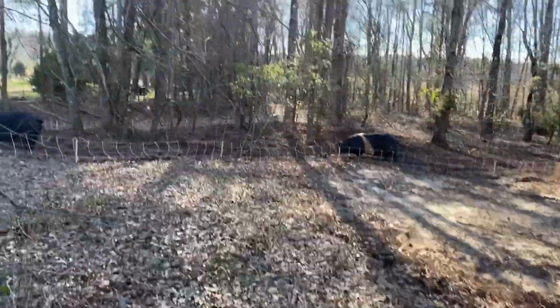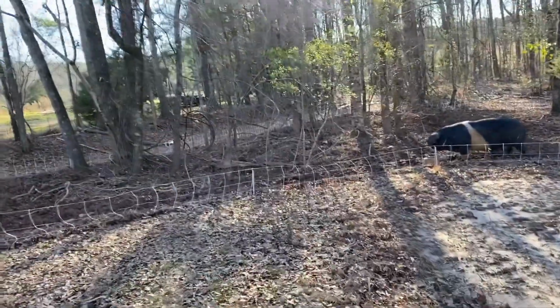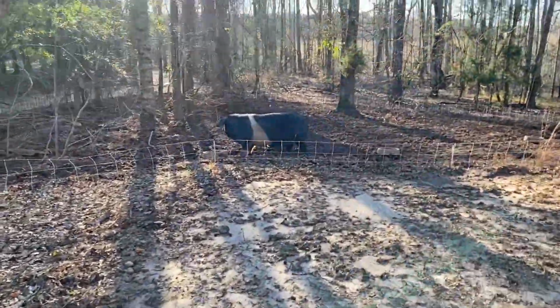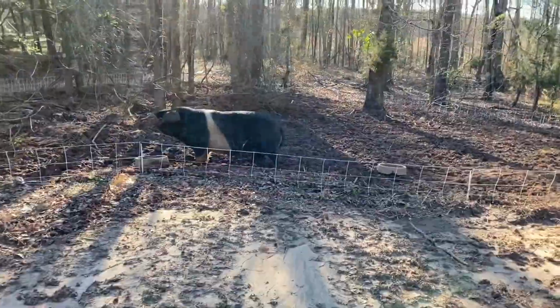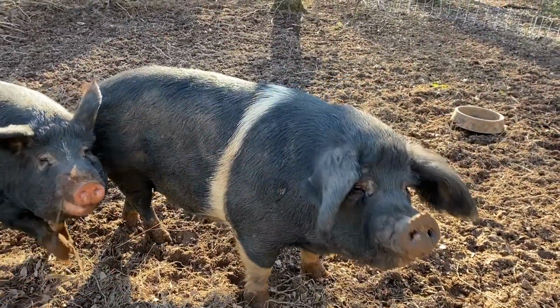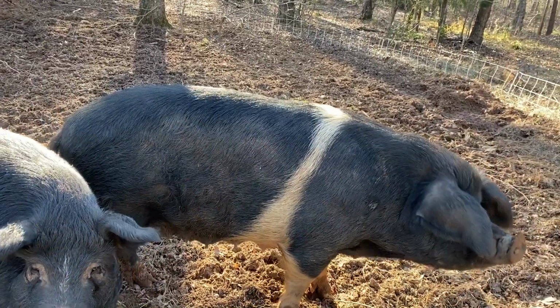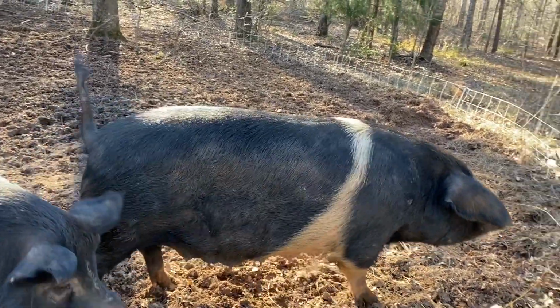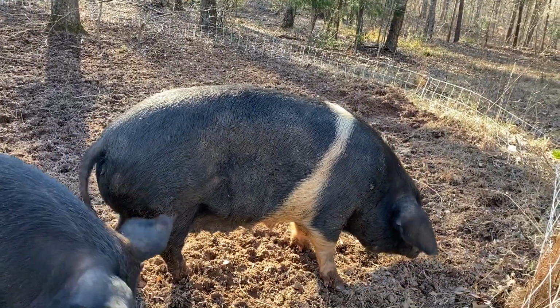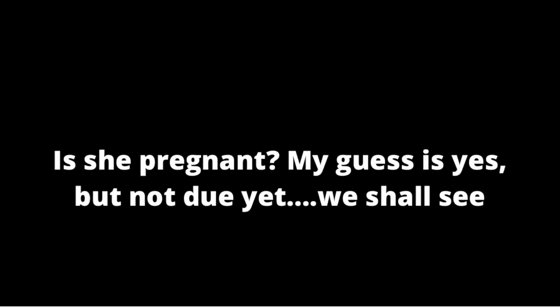One of the things about this, everybody worries about pig smells. When you rotate the pigs every week or so, they do not smell. So this is the one that is supposedly due. They say a couple of days before, which would be tomorrow really, that her teats should start filling more and that sort of thing. We will see.